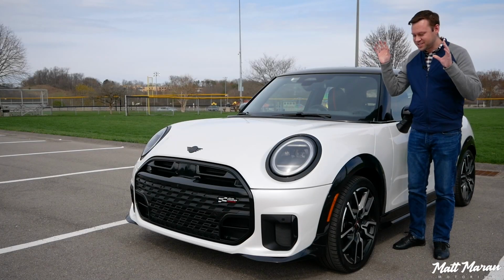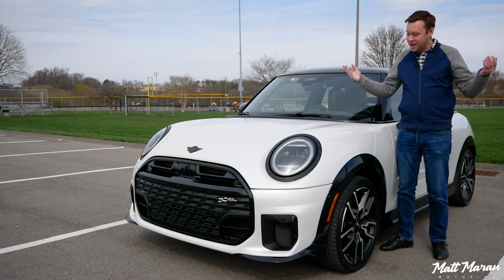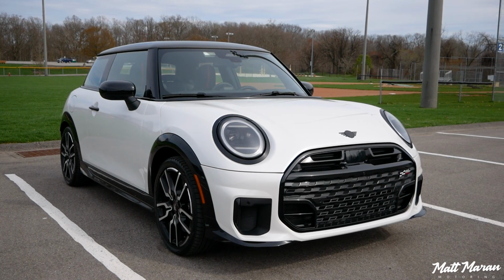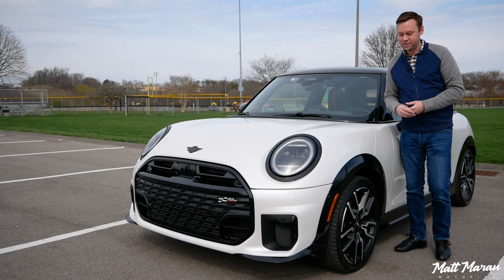And so as far as this all new 4th generation of the Cooper S, I'm just really happy we have a new generation of this car. Obviously not a high volume seller here in the States especially, but I'm just thankful we have it here, and I think it's a really nice evolutionary change here for 2025.